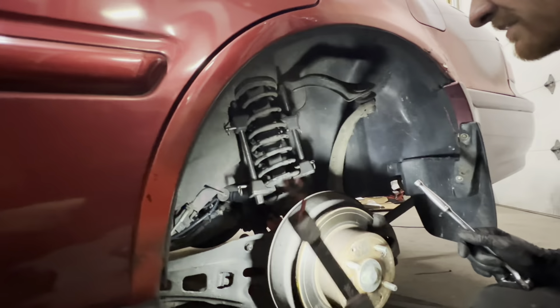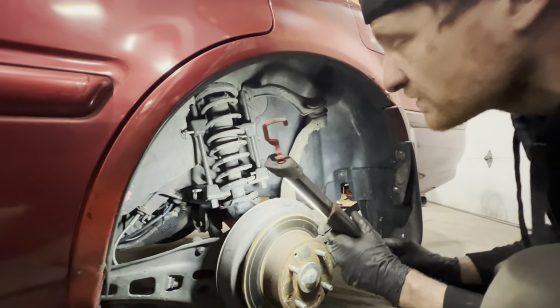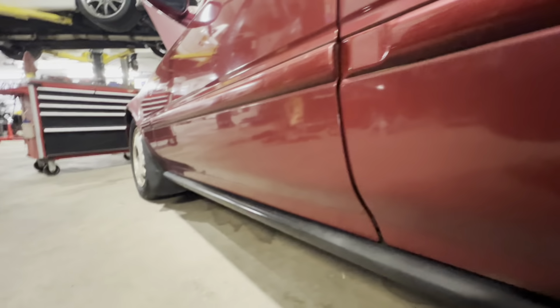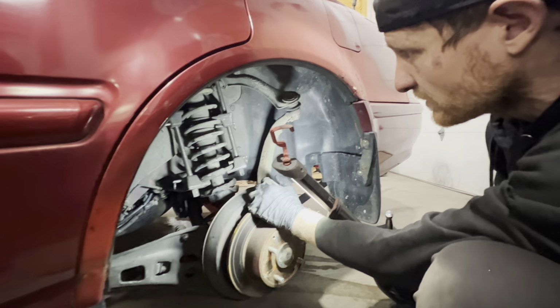So, I think we're taking the exact same amount of coil off the back here, right? I'm gonna take this one a little slower so we get a nice even ride height, and then if we have to do more, it's easy now. Cool. Don't want to get stuck with a weird, uneven looking ride height.